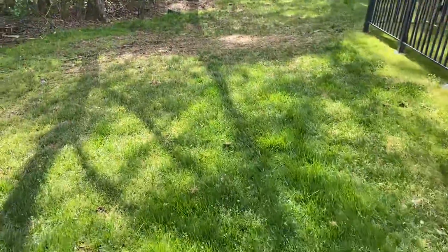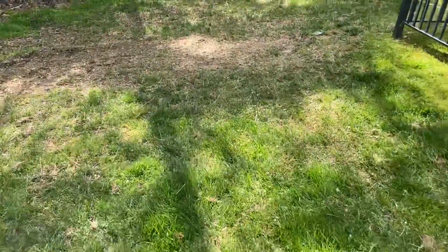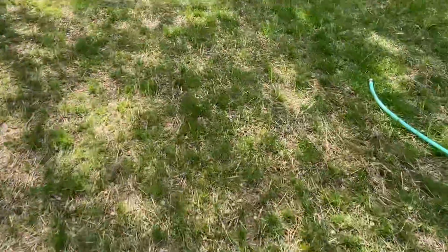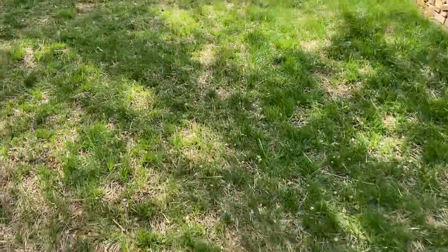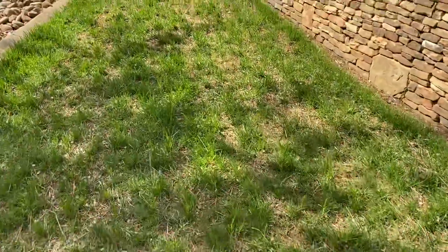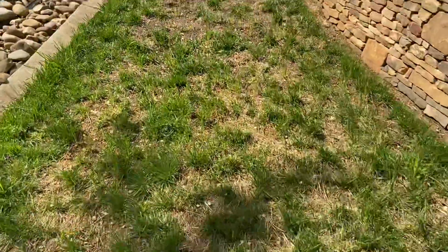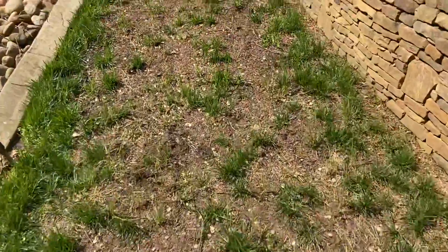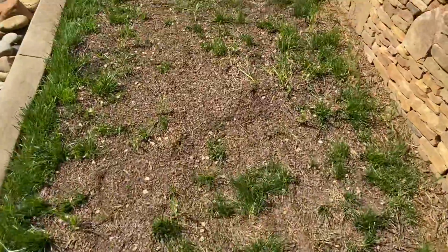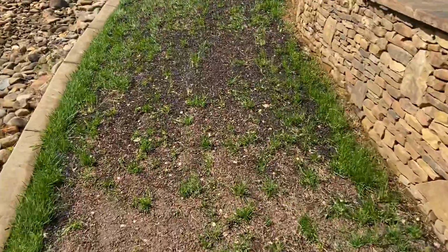All right, as we continue around, we've got a big bare spot here. It's got some seed spread on it, some slits from slit seeding, and some straw. Again, I would not expect this to survive the summer. All we can do is hope that we can push the good grass that's already established to survive the summer and turf out and help close some of these gaps. But we're not going to get all the way there. These gaps are pretty big, but we'll do what's best for the lawn.